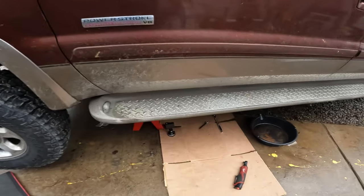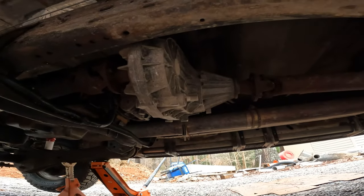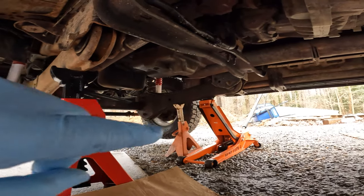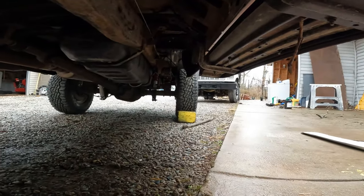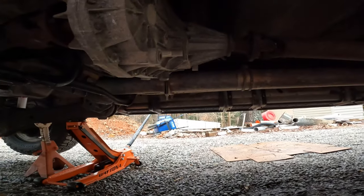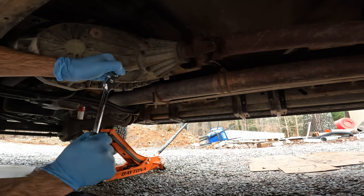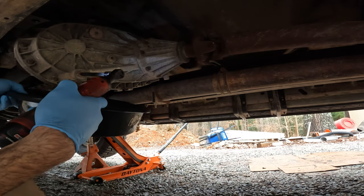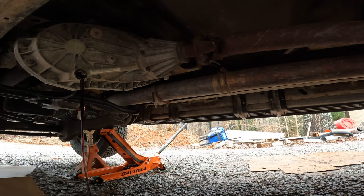Well, I've got the truck here. I'm going to replace the transfer case fluid. So right there is my transfer case. And I've got the truck, I've got a jack stand, I've got the jack, and then I've got this new 12-ton jack stand. And then I've got the rear wheel chalked on both sides. You can see that yellow block. So this is, I think, a 10 millimeter Allen. Break free. Let that drain for a minute.